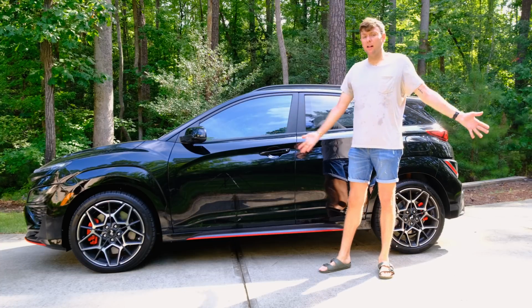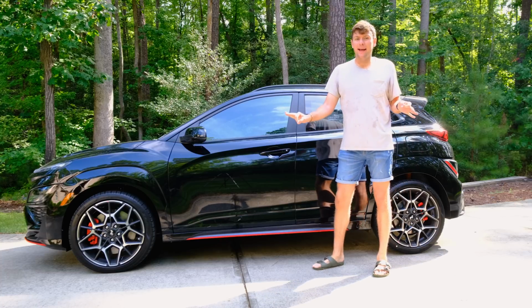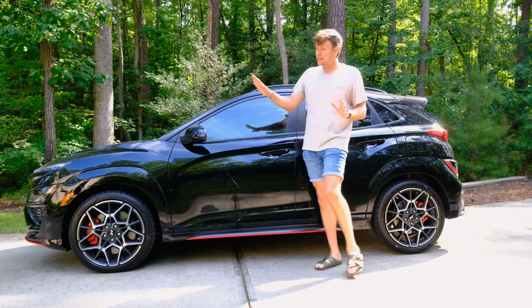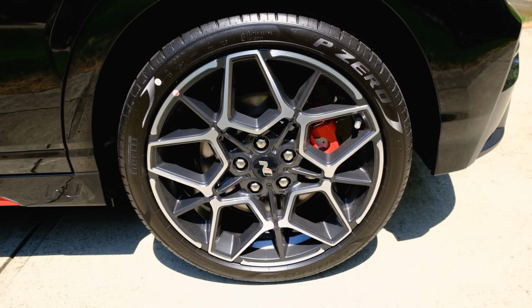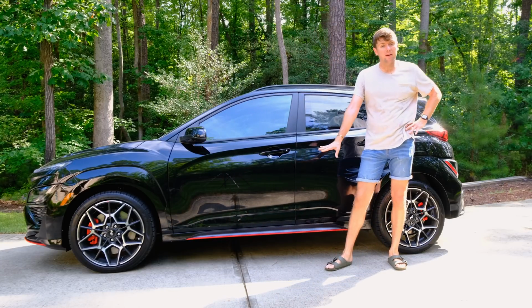So the side profile of the Kona has always been its cutest quality, but now with the N package, it is just cute with the touch of aggression. However, with these painted fenders instead of the plastic ones and the 19-inch rims with the Pirelli summer tires, this Kona has gone from an everyday A to B machine to a pavement-crushing monster.